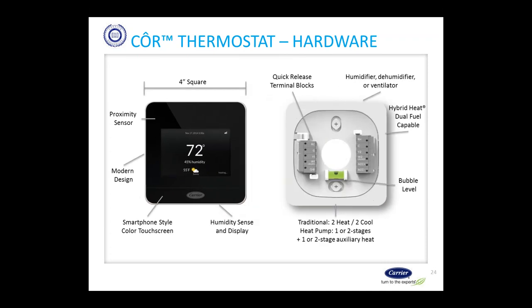All right, so this is what the thermostat looks like. It is a square thermostat. It is 4 inches by 4 inches. There's a proximity sensor on the stat that is used for dimming the screen to save energy, as well as not have it just be this bright, shiny thing, especially if it's in your bedroom or something like that. You may not want it lit up all the time.